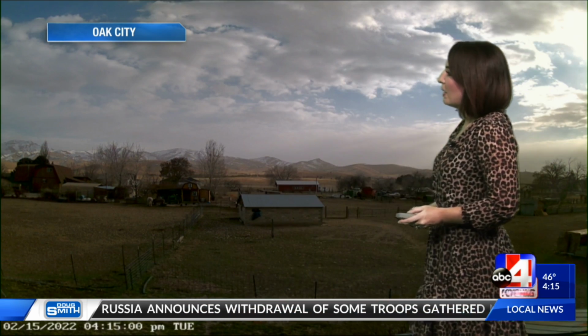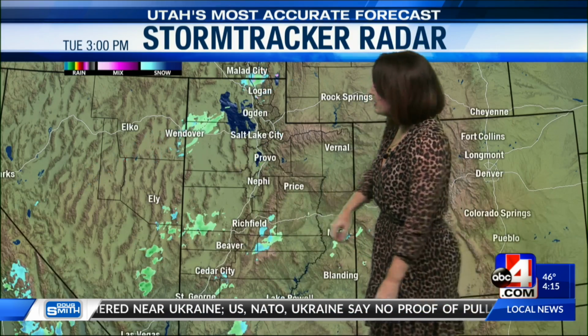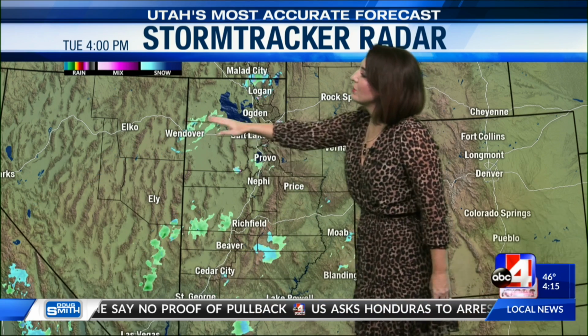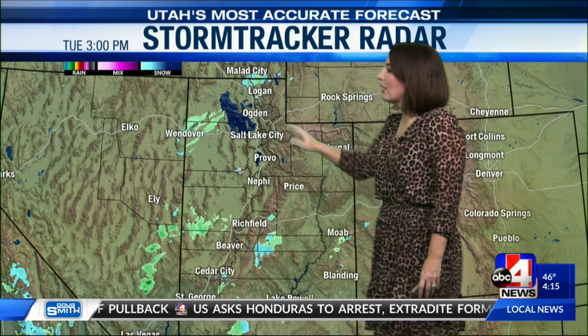Well, Tuesday changed things around for us as a splitting system brought in some cooler temperatures. We also have some spotty precip out there. Live look from Oak City, Millard County on the western side of the state. One of the spots that has picked up a little bit of precipitation here in the last hour. Some rain there, as well as some showers over the south central mountains. Wendover and towards I-80 staying a little active. And then near the state line, not a lot of moisture with this system.